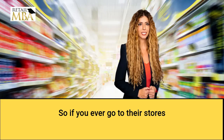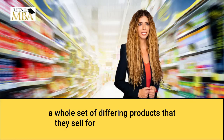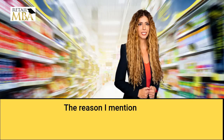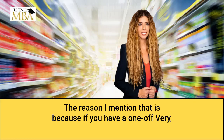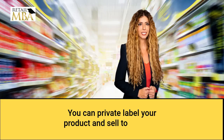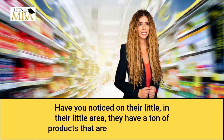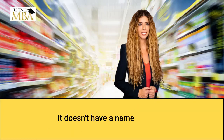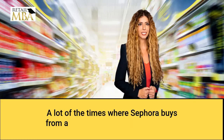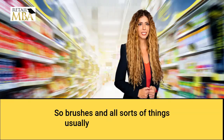If you ever go to their stores, usually if it's makeup, they have a whole set of differing products that they sell for that particular brand. The reason I mention that is because if you have a one-off, it's very difficult for you to sell to them. You can private label your product and sell to Sephora. Have you noticed in their little area, they have a ton of products that are generic brands that don't have a name on them? Those are what we call private label a lot of the time, where Sephora buys from a company like you and then has you place your product in their packaging. So brushes and all sorts of things usually are an option for you.